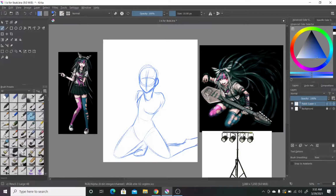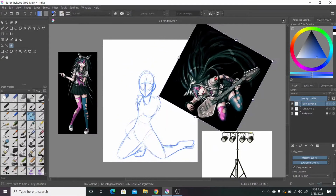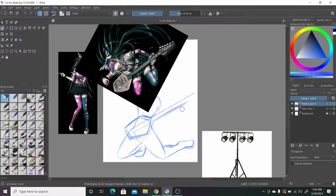Ibuki is my favorite character from Danganronpa. She's just so fun, and I love Danganronpa so much, so she's special to me. So I was really excited to make this drawing, and I love the end result. I wanted to keep the drawing full of energy and try to keep Ibuki's personality in it.